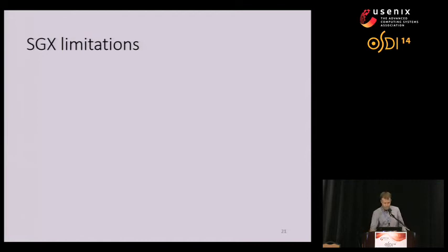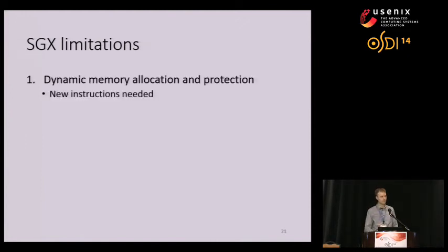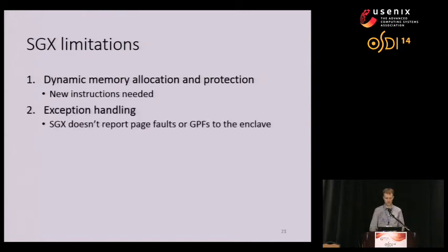So we've built Haven, and in doing so, we identified a number of limitations in SGX, which is hardly surprising because SGX was designed to protect small pieces inside of applications, not complete applications on library OSs. The first and the most glaring issue is dynamic memory allocation and protection. We obviously need to dynamically allocate pages and change the protection of those pages to handle things like malloc. And in order to do that on SGX, we basically require new instructions that allow the guest and the host to cooperatively add memory to the enclave.